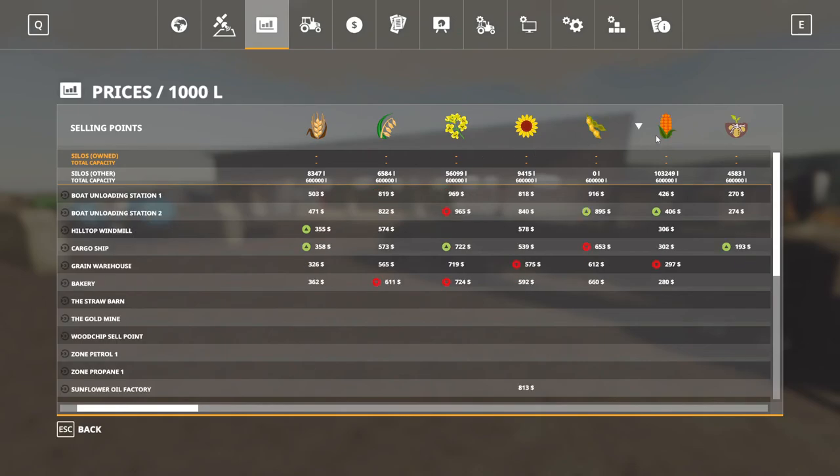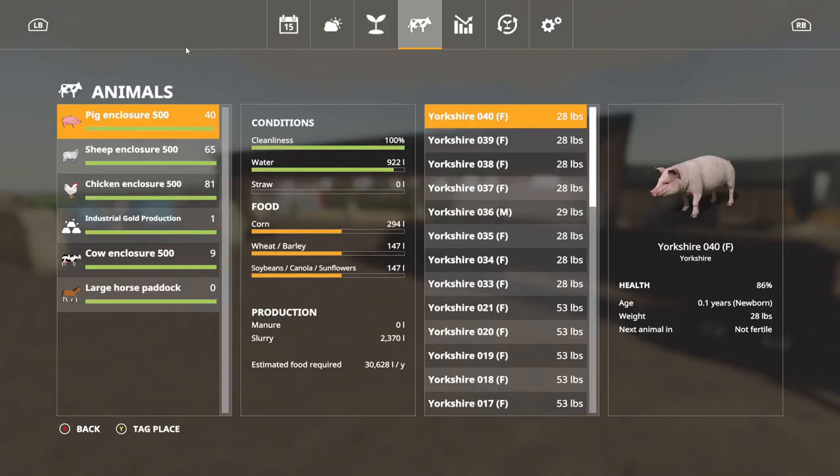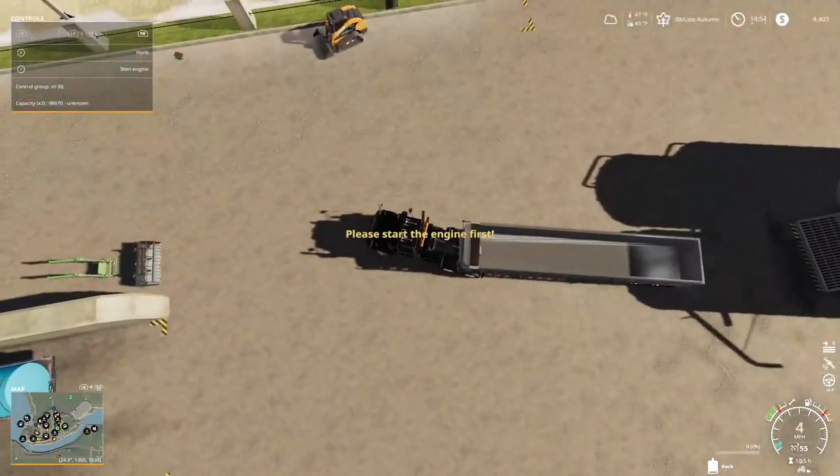And what is the best price for corn? 426. Boat unloading station 2 is going up. So 426, we got to beat that. Going my other menu here. At least we got done before the rain. Let's see here. It's going to be all the way over here. Looks like maybe 412 is going to be about the average. We'll give it a couple more days and see what winter looks like for corn. Might have to sell it in the spring. I don't know for sure. But anyway, kill that.